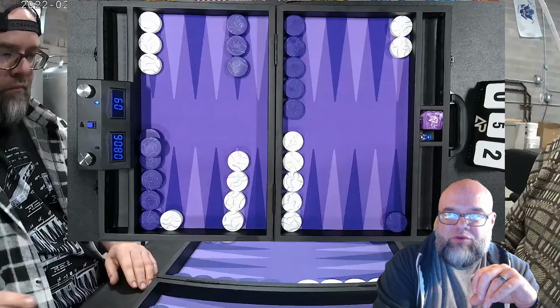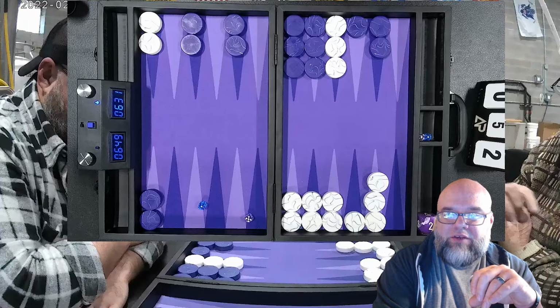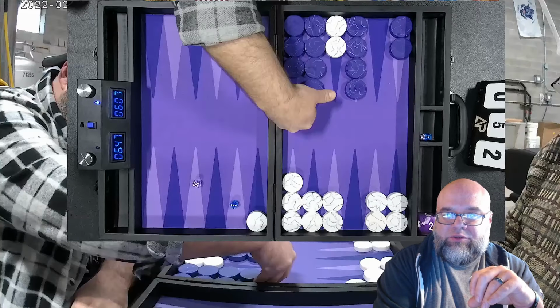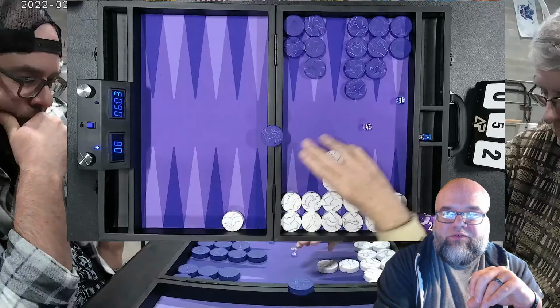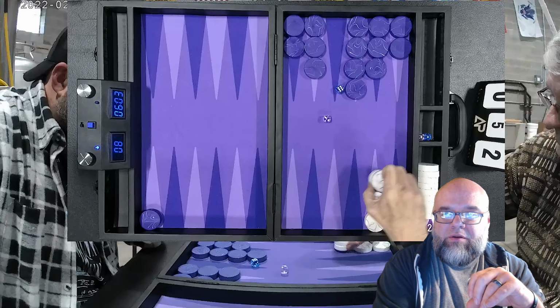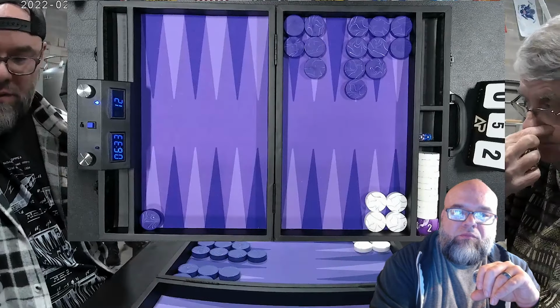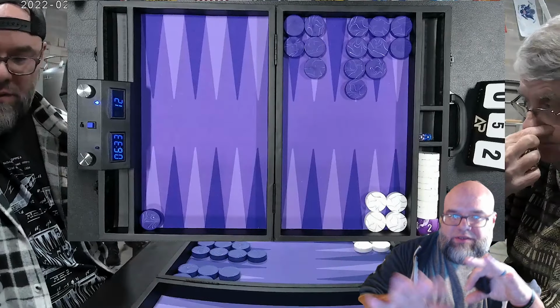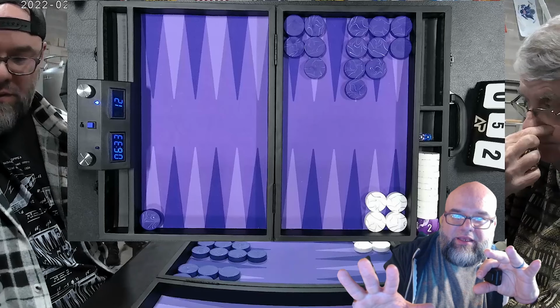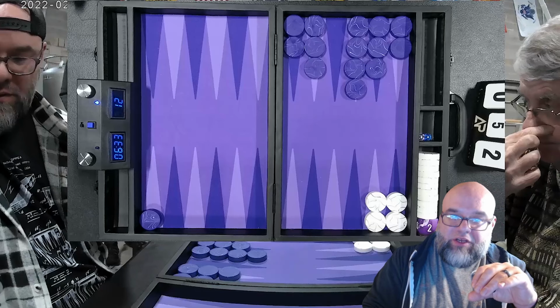So it was game 2 of this 5-point match. John was already ahead 2 to nothing. So John was 3 away and I was 5 away. Back up here. Okay. All right. So just to take a quick look at the position. So again, John is 3 away. I am 5 away. He's holding a 2 cube.